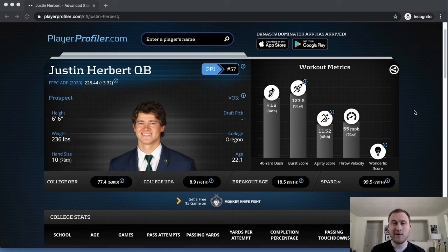Anyway, that pretty much does it. Not too much more to say on Justin Herbert. And overall, quarterback prospects are a bit harder to predict. And obviously that's pretty much foreseen in the way that the NFL just takes stabs at quarterbacks every single year, and sometimes they hit, sometimes they don't.